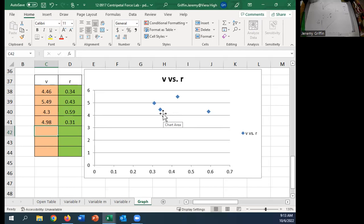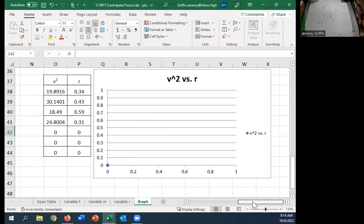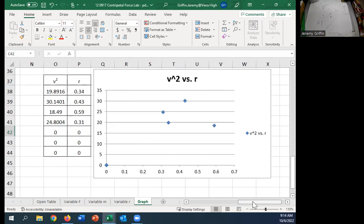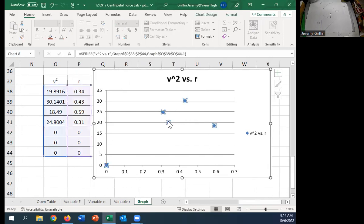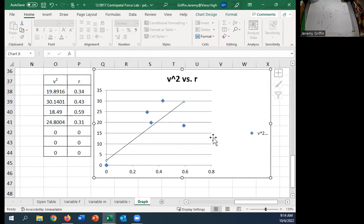All right. On the back of your lab page, at the very bottom, see where it says V squared versus R? Of course, it would be that if this is a square root relationship. So let's do the very last graph. See V squared versus R. All the radius values are just copy pasted, but the V's are all squared. Now let's see if this lines up into a straight line. Let's see if it actually does. Yeah, we'll call that a direct relationship.